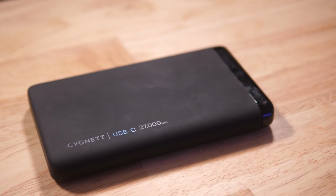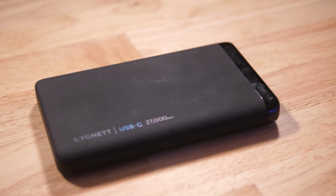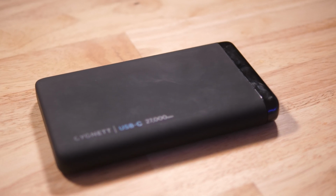Importantly though, if you are not charging a laptop and you just want to charge your phone, if we look at the iPhone 11, it's got about a 3,000 milliamp hour battery. So this is 27,000 milliamps, so you can almost charge it 10 times over before this thing dies. So it's kind of good for something, if you're going on a multi-day trip, or you're not going to be able to charge your phone, you can definitely bring this and keep charging it over and over again.